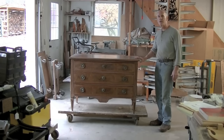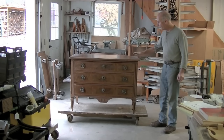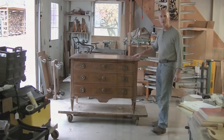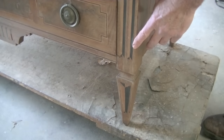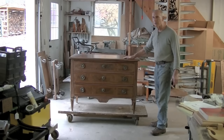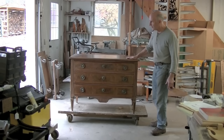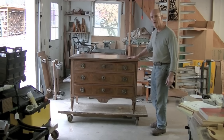I'm Tom Johnson, Thomas Johnson, Antique Furniture Restoration in Gorham, Maine. This is a nice chest of drawers. Stylistically, it's from the early 1800s, like Louis XVI into the Directoire period, or maybe Regency. But I don't think this piece of furniture is that old. It's a reproduction, but it is handmade, solid wood, mortise and tenon joints. It's a very nice piece of furniture.